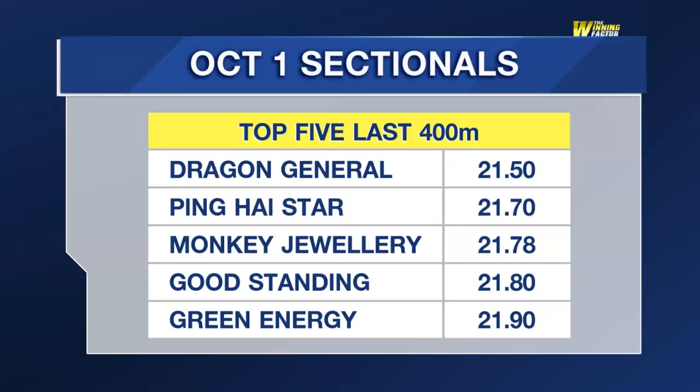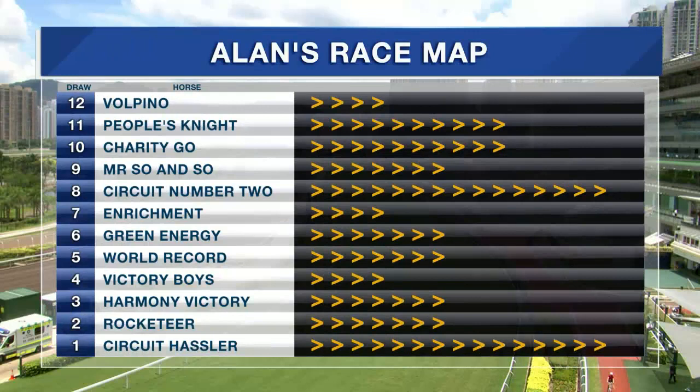So for him to be able to register his final 400 metre sectional amongst the top 5 on the day was pretty exceptional going for a Class 3 winner. That says he's right up to winning in Class 2. And now we have a look at the map, because that's going to be crucial.